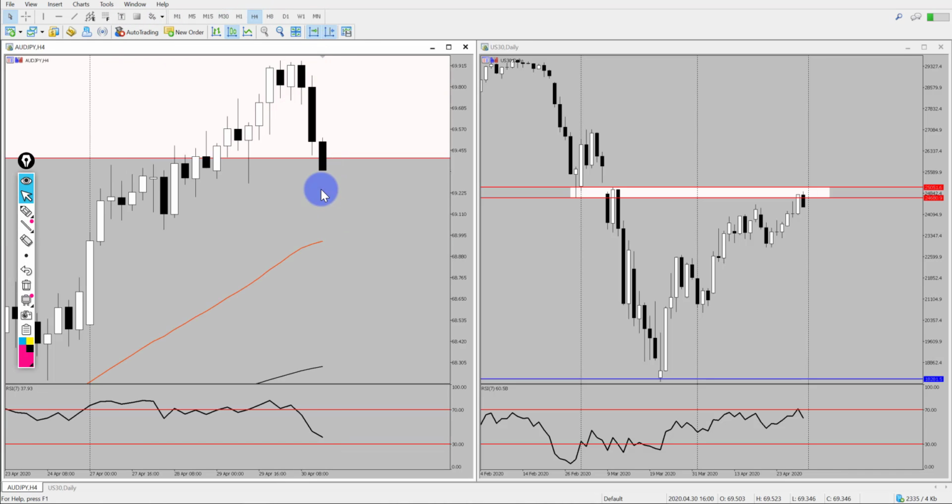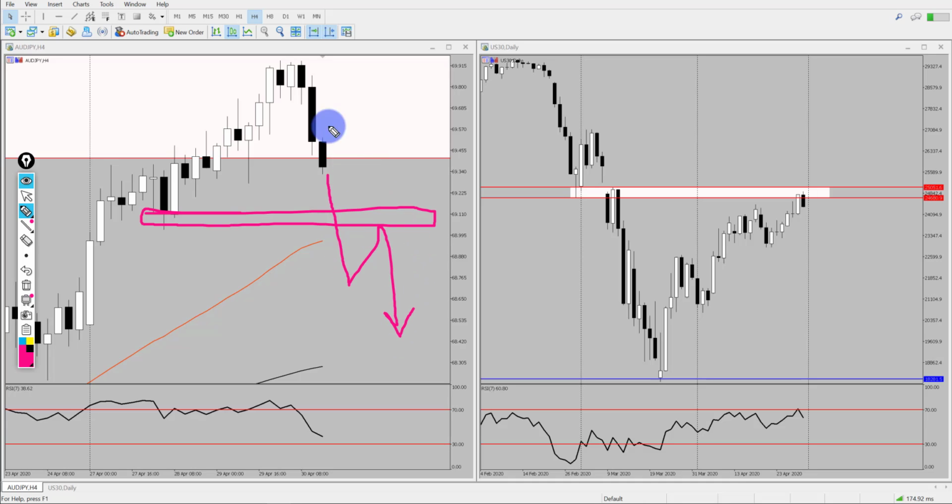So if I go into the 4-hour as well, what we're looking for is price to break through any kind of recent lows. So the recent low here is actually down at around about 69. If we can break that, then we can look for the shorts. So what we really need to see is price rally back up, form a lower high, and then look to trade that lower high back down.